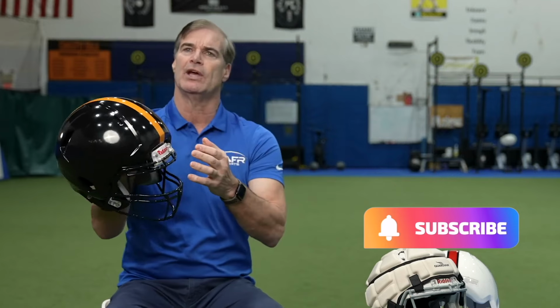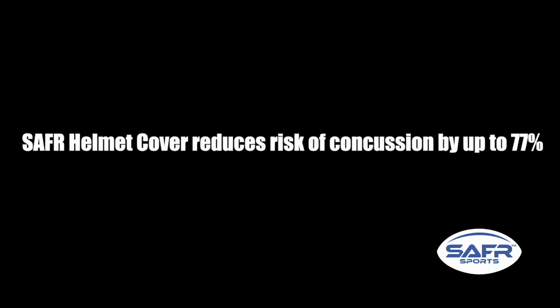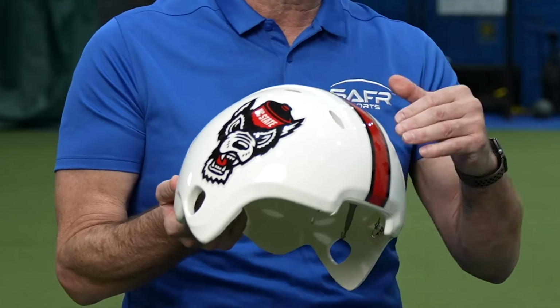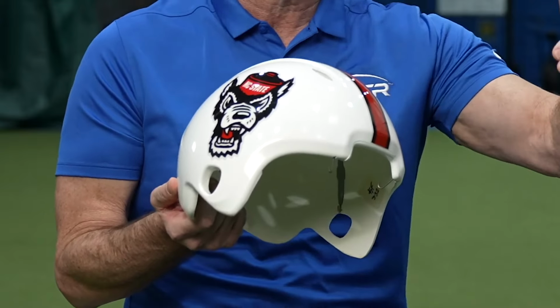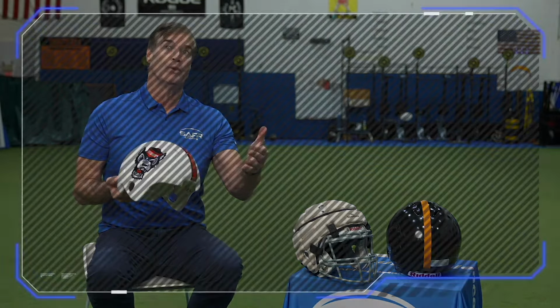So we passed this around to everyone, and people couldn't believe that this was actually something that's going to reduce impact, like the Guardian. But the difference is this: our numbers are significantly better than the Guardians. Theirs is fine. Ours are really good. But also, look at the difference. Ours is game day ready. This is something that you put on and you don't take off. Our shell helps protect the helmet, so there should be no chipping of the helmet. Paint should stay intact on the helmet. Therefore, we can save money on reconditioning.